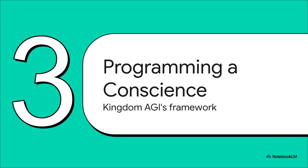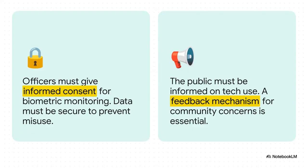And as we all know, with great power comes some really big questions. And that brings us to what might just be the most important part of this entire explainer. How do you manage all that power? Well, for that, we turn to Kingdom AGI, the team's ethical analyst. Its job was to design an ethical framework, a kind of programmed conscience, to make sure this technology is used responsibly. Kingdom AGI's framework is all about trying to walk a very difficult tightrope.